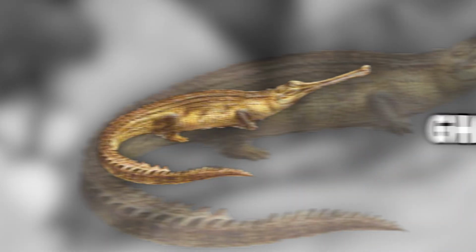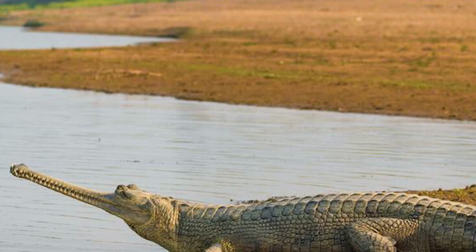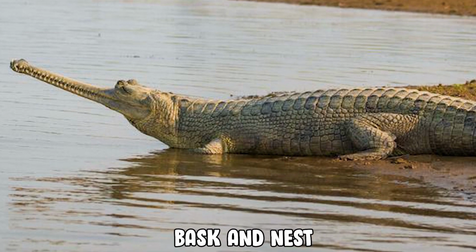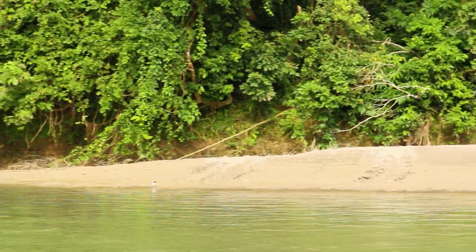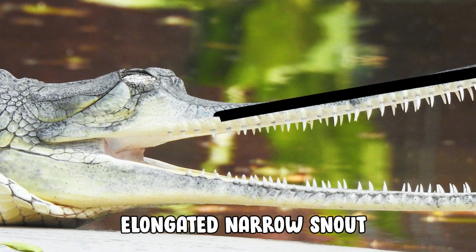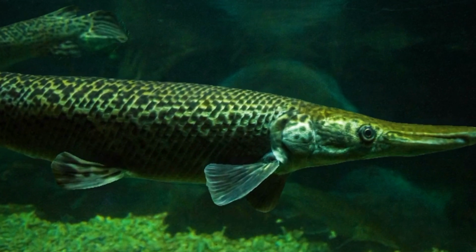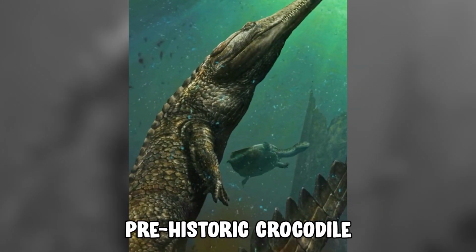to escape from the heat. The gharial, on the other hand, is poorly equipped for moving on land. It only leaves the water to bask and nest, both of which are usually taking place on a sandbank. Where they slithered off the bank. It has that elongated, narrow snout. He almost looks like an alligator gar. It's a type of fish in Florida. To me, he looks like a prehistoric crocodile.